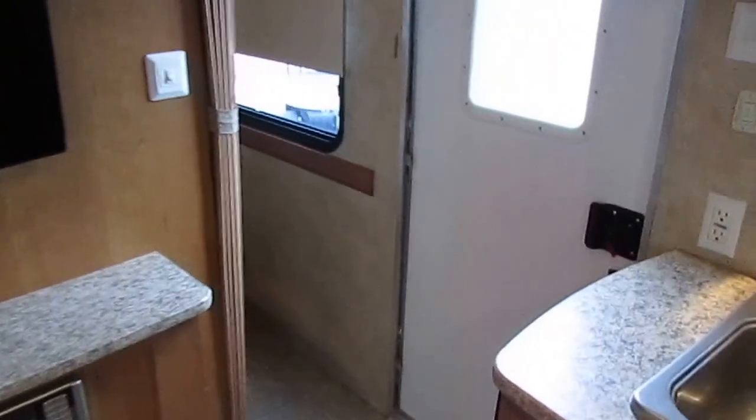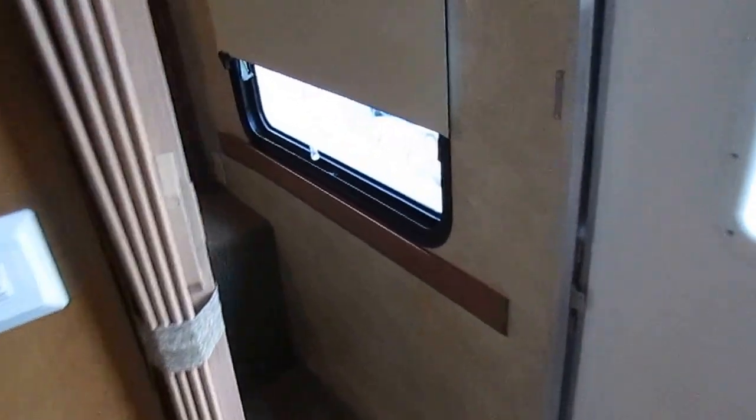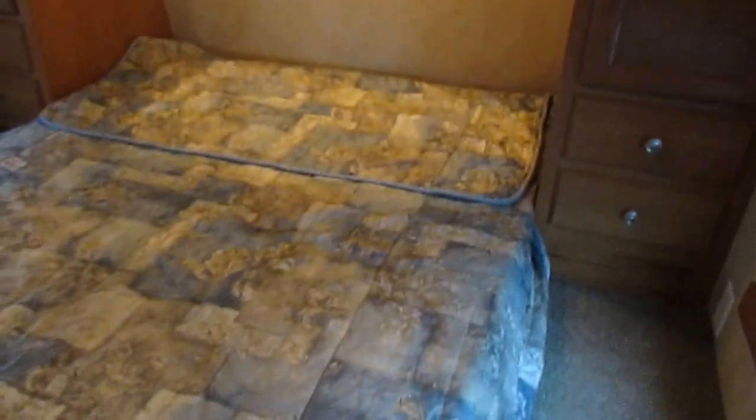So this is just a great buy for somebody, especially for someone. This is their first camper. They don't want to risk a lot of money. They want to know that they can always get out of it if they need to. This is an excellent camper for somebody like that.